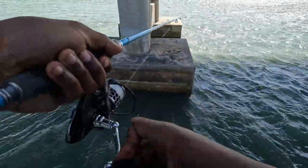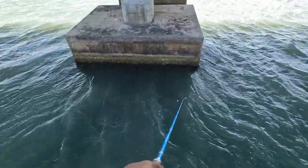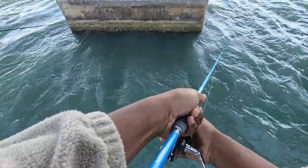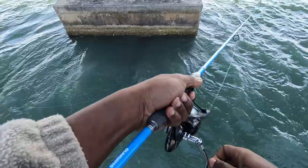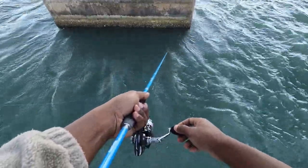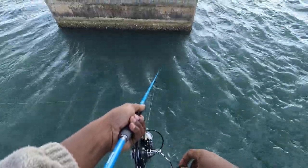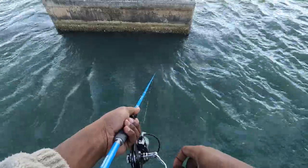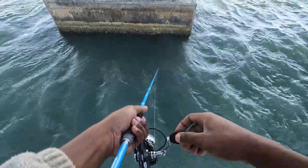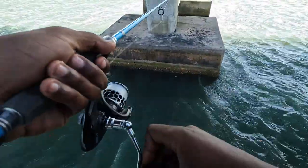That wind is really making it hard to detect the hit, bro. A fish keeps hitting me. You feel him? He keeps hitting me, bro.